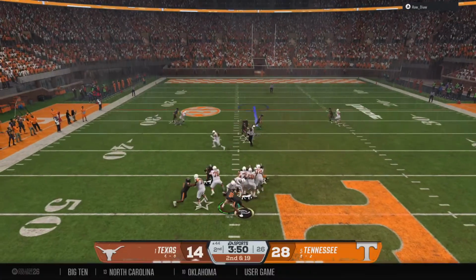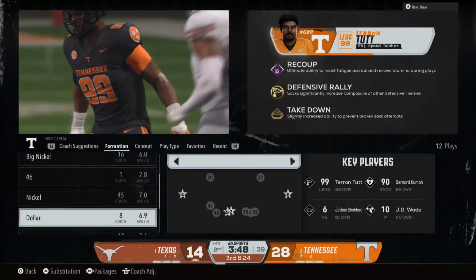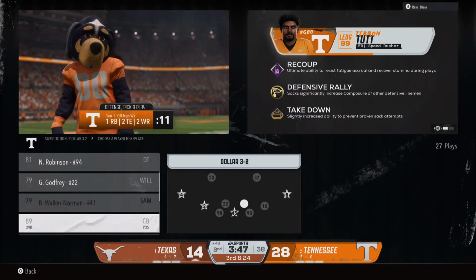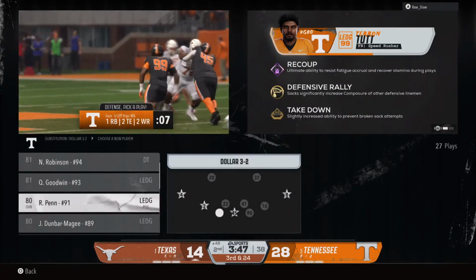Fakes the handoff, looking to throw. Trapped again in the pocket. Well, you got to do a better job with your fake as the quarterback. The defense did not bite at all on the play action, allowing them to continue to come after the quarterback and come up with that sack.